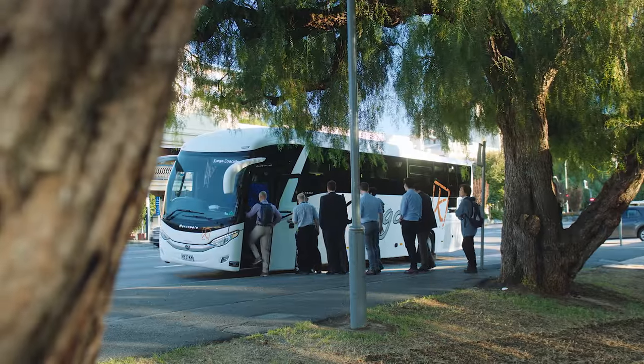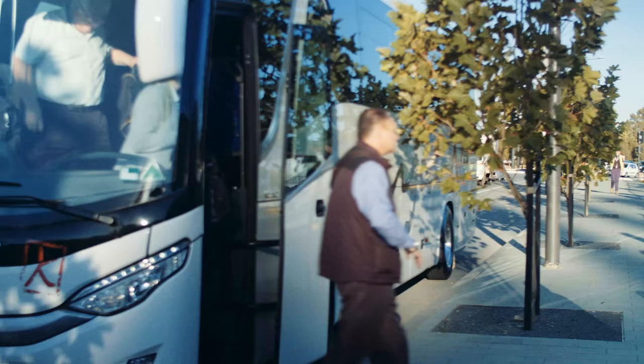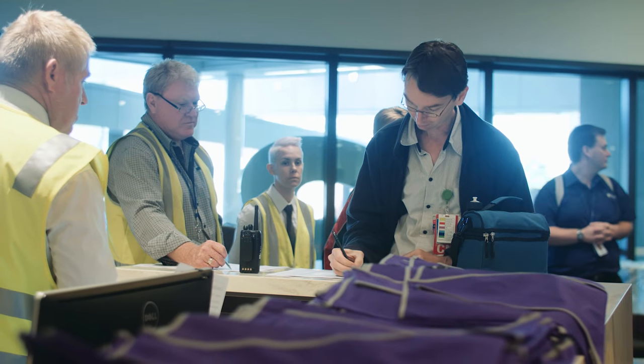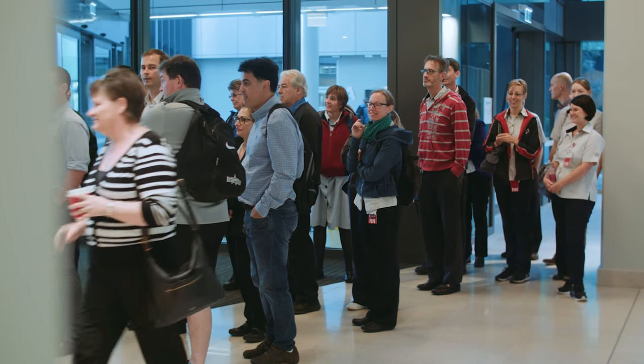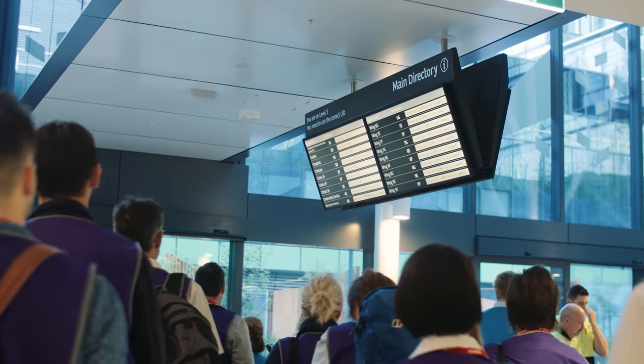So today's the first day of training, bringing staff down on site. Nursing, medical staff, admin staff from all areas of the hospital. So we have 7 groups coming through today, ranging in size anywhere from 10 up to 50.